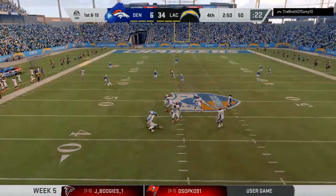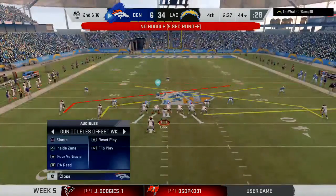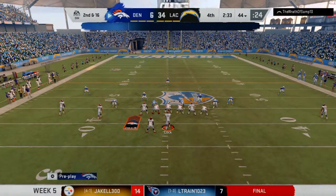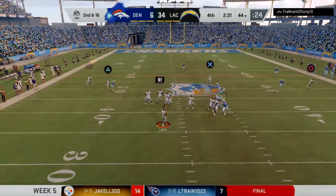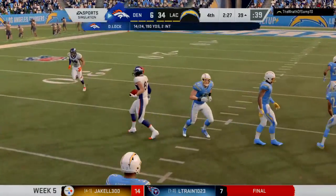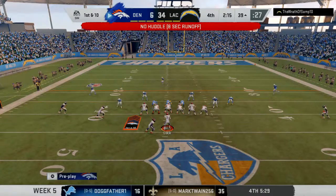They fake the handoff, now Locke. Under pressure here, and down he goes. Sacked back at about the 43-yard line. Work to be done here on 2nd and 16 after the sack. Locke throwing on target to Fant. 17 yards for the Broncos there as they've got themselves a first down.